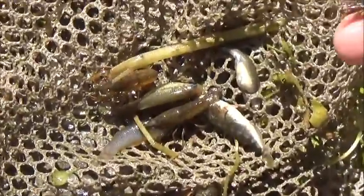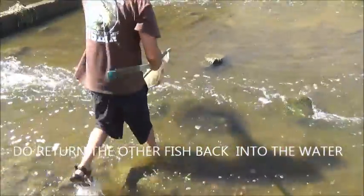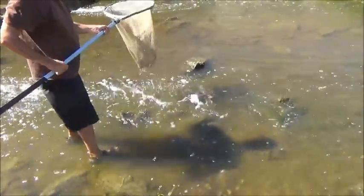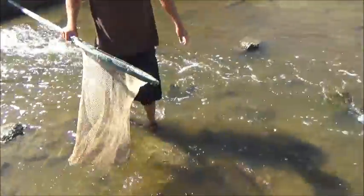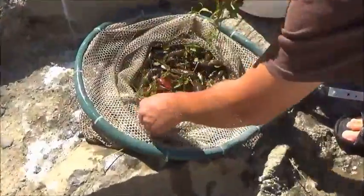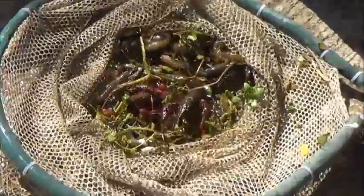Okay, we removed the crawdad, so that's what's left. The fish and little baby crawdads, which we don't need, so they're going back. We're right back here in the flow. Like that. There you go. You did pretty good. That was just a pit. More hand picking craws.